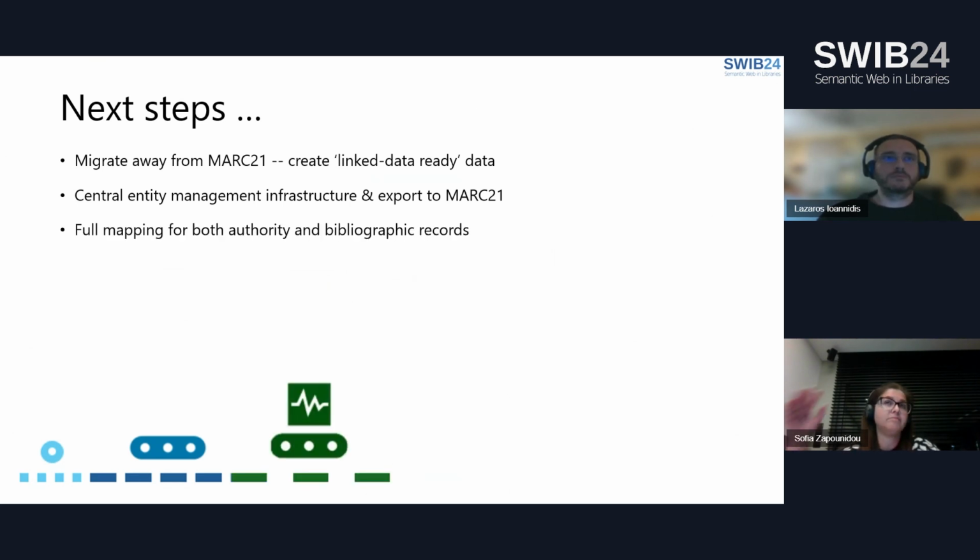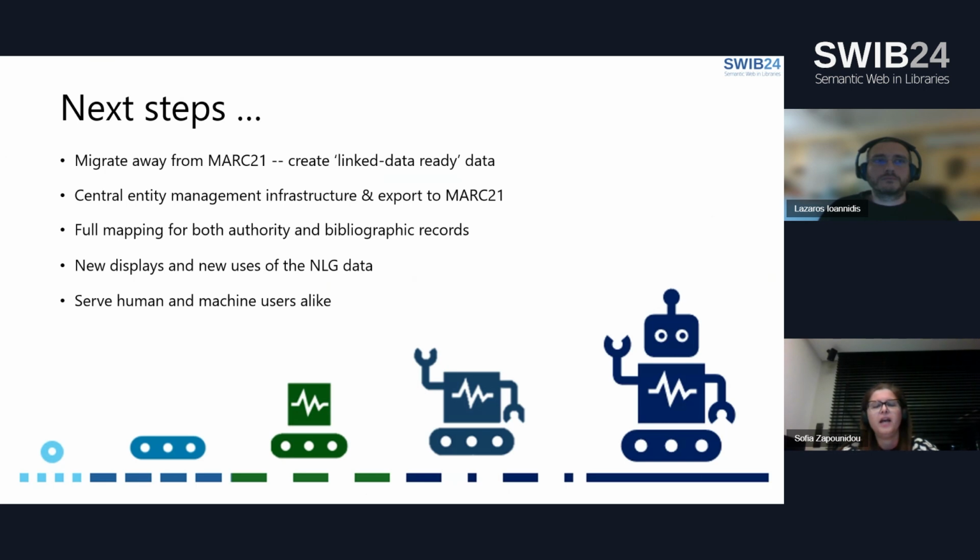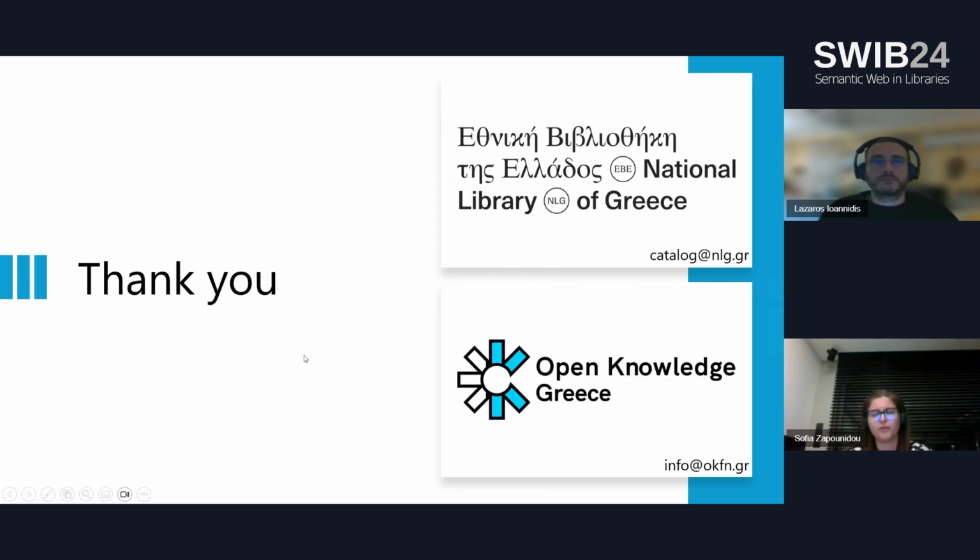Of course, the main goal is to fully map all our authority and bibliographic records to RDA RDF, but since we are taking it entity by entity, this will take time. And we are hoping to do that not just for linked data, for just using a new technology, but because we know that we can create new displays and we can support new users of our data. And of course, we have also in mind not just the human users, but also the machine users alike, so serve both. So thank you for your time.